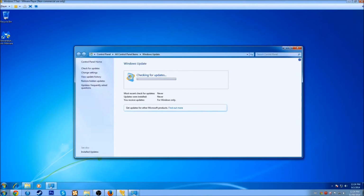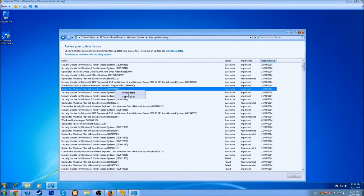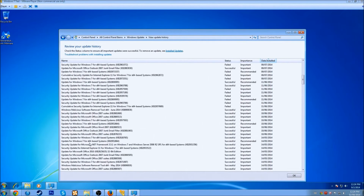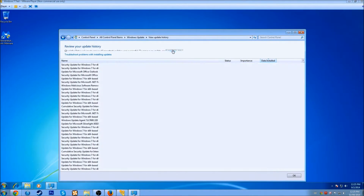As my McAfee software says that it's finished updating, we'll go back here. You can really just see a ton of stuff about this. Once again, if you right click, view details, you get the same information there. And one thing that you could always do here is determine whether or not you actually want some of these updates on, because every once in a while there's an issue where an update gets released and instead of fixing a problem, it creates a new one. And this is a very common thing. So it says check the status column to ensure all important updates were successful. To remove an update, see installed updates.